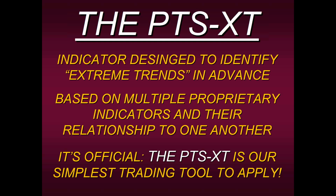All right. Usually when someone advertises, someone says, oh, we have this great system or we have this great indicator. And then you go and see a webinar on it or you purchase it for thousands and thousands of dollars. And you say to yourself, I have no idea how to use this. It's so complicated. I think I just wasted $10,000. I think I just wasted a ton of money. And not only that, I'm losing money trading with it because I really don't understand it. All right. I've just shown you one of the dozens of ways to apply the PTS XT, and it doesn't get any simpler than what I just shared with you.